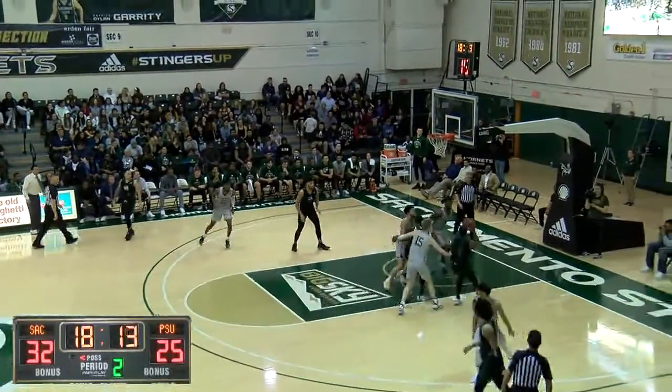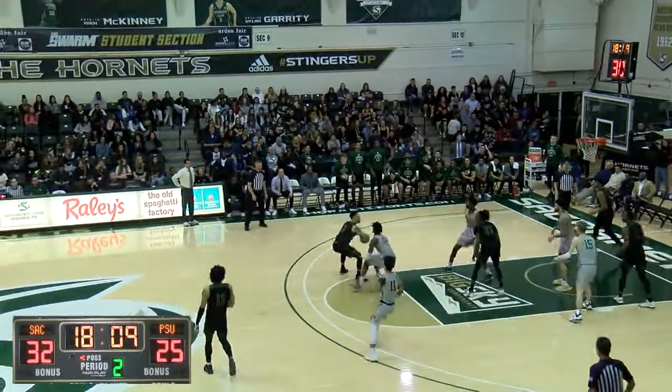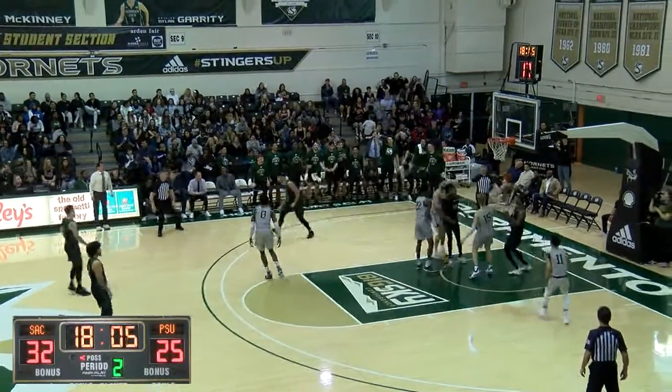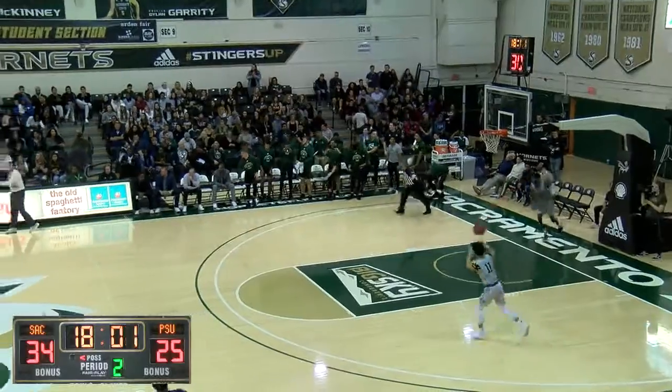And now Chibizi drives, he puts it up, no good, goes for his own tip. It's back tapped. Isaiah saves it, gets it underneath. Esposito goes up with a shot, strong, and it goes in for Ethan. He's on fire. Give Chibizi credit for driving inside.